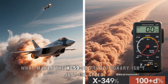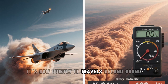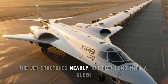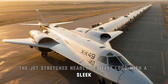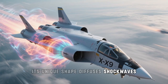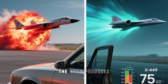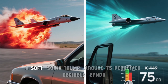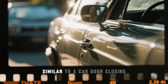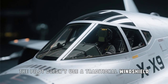What makes the X-59 so revolutionary isn't just its speed, it's how quietly it travels beyond sound. Designed by NASA and Lockheed Martin, the jet stretches nearly 100 feet long with a sleek, pointed nose that's longer than most business jets. Its unique shape diffuses shockwaves, dramatically reducing the sonic boom. Instead of a loud crack, the X-59 produces a soft sonic thump, around 75 perceived decibels (PLdB), similar to a car door closing.